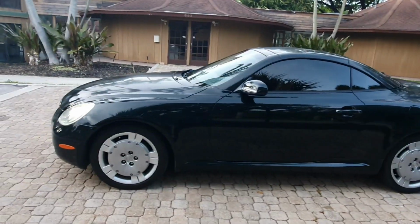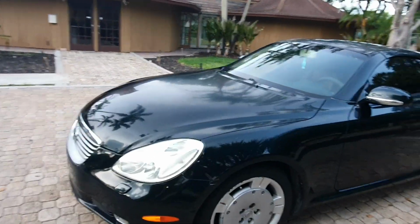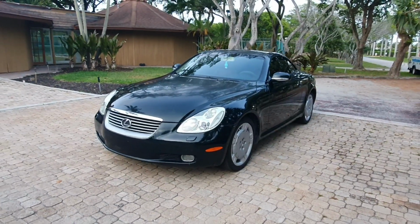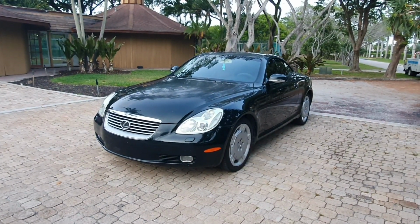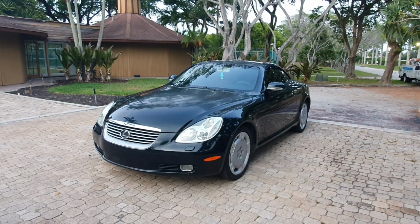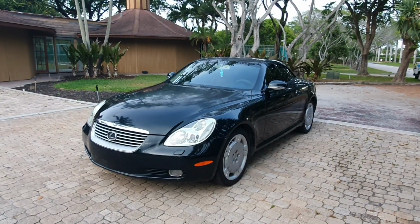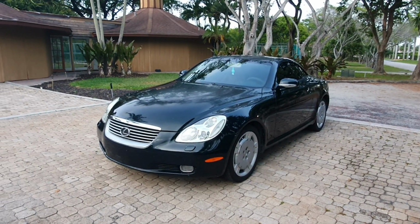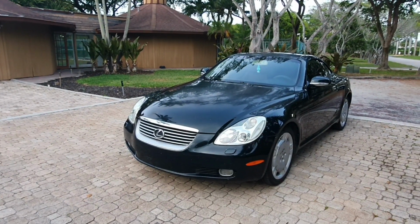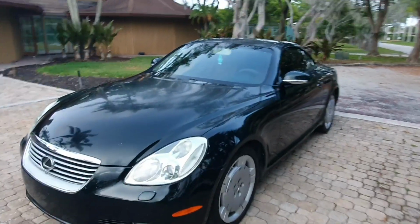So starting from price, I paid $6,000 for this car, and the Kelley Blue Book retail for this car is $12,000. It has 130,000 miles, and the reason why I got it for $6,000 instead of paying close to $12,000 is because this car has issues.